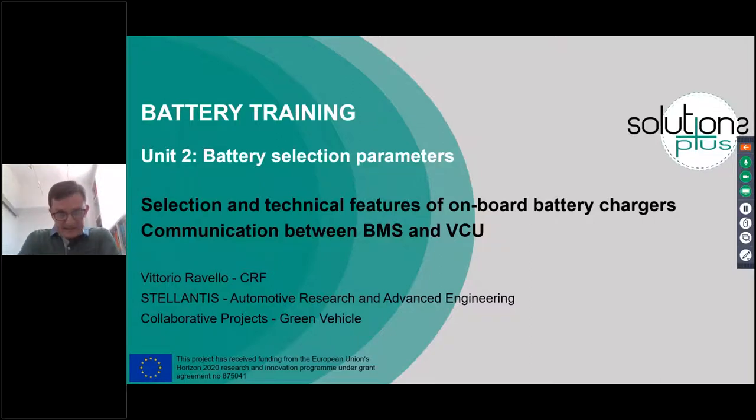So let's start. I am in charge of the first of the three speeches. This one will be focused on two topics that are mentioned in this slide. The first is the selection and technical features of onboard battery chargers. And the second is communication between the BMS, the battery management system, and the VCU, the vehicle control unit.